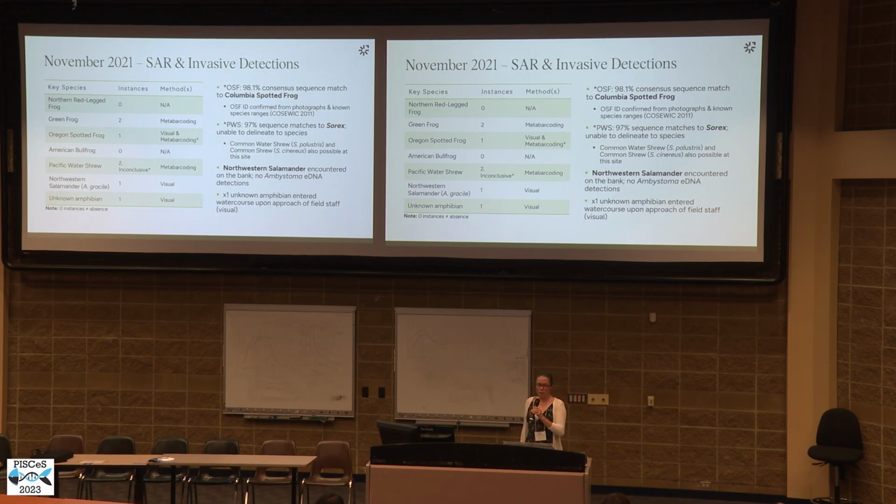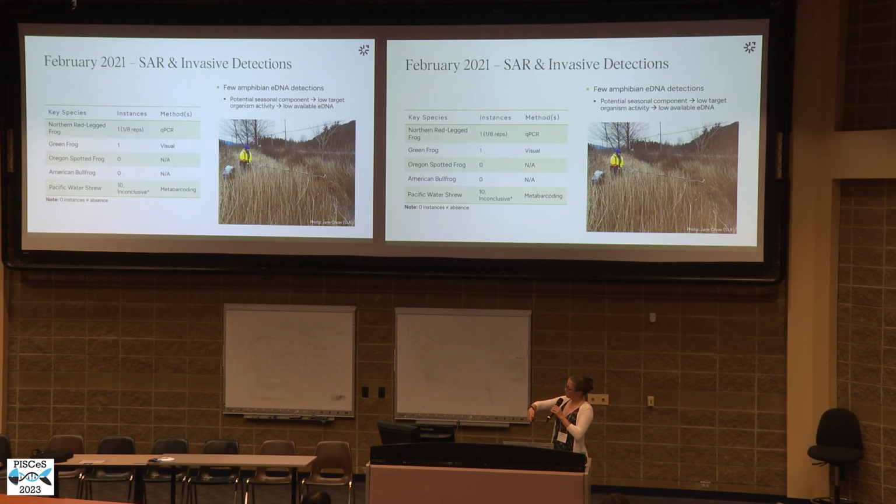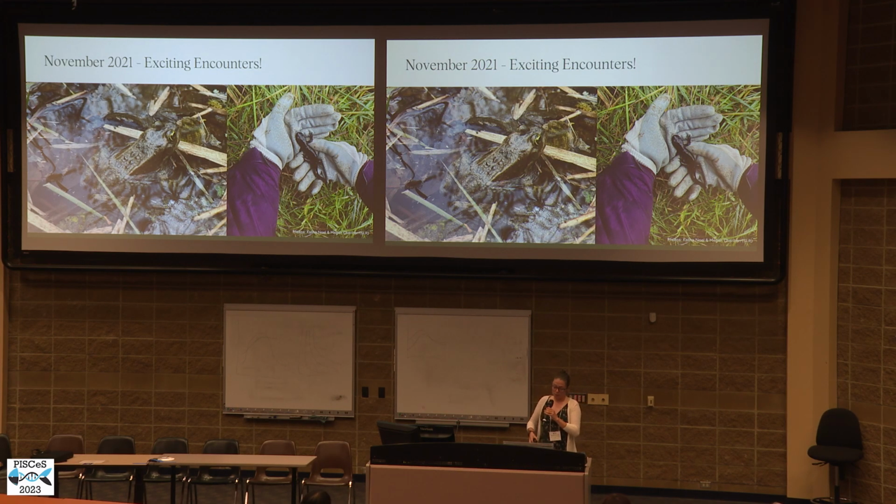And that was interesting because the experts on my team said, well, you're not in the range of Columbia spotted frog at your site. What was interesting about this particular sample, and again, very important to have good field notes and photographs, is that I got a text from my team who was on site doing the vegetation component of the program. They said, Danielle, there's a frog right here.